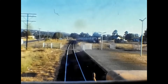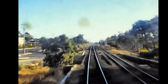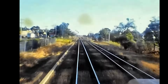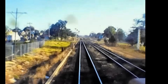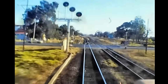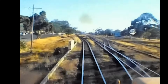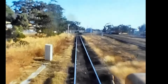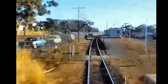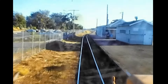Kelmscott Station, where, as we prepare to depart, an ADG set arrives on the opposite platform. As we approach Armadale, we come to a set of points which can change a train from the down line to the up line in preparation for its next journey. We are now approaching Armadale, the end of the line for the suburban trains. The Australind train, however, continues on right down to Bunbury.